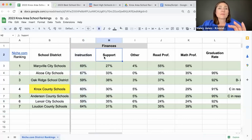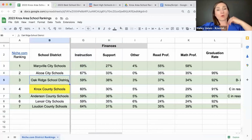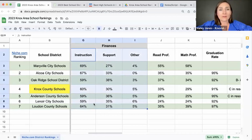Support. Now, this is my assumption, and these breakdowns may be a little bit different, but when you think of support, this is everything like school transportation, support staff, school safety, all of that stuff. So it's interesting to think about, because for example, Oak Ridge School District pays their teachers more than Knox County as an example, but they also don't have the same security budget as Knox County Schools does. I don't know that this is necessarily a huge deal, but I did just want to show you that there is some variance across districts on who's doing what.